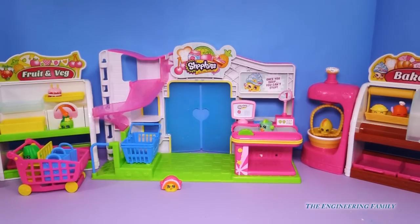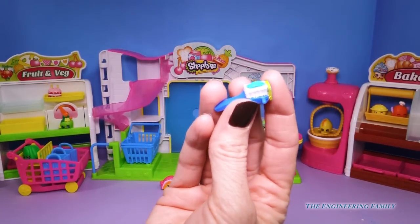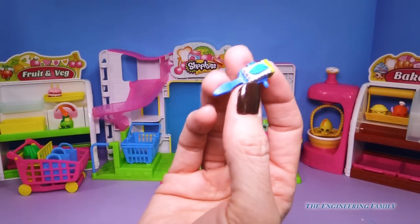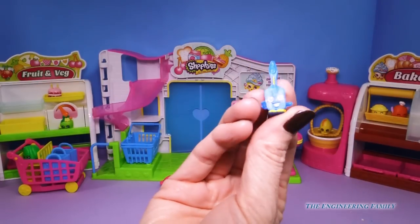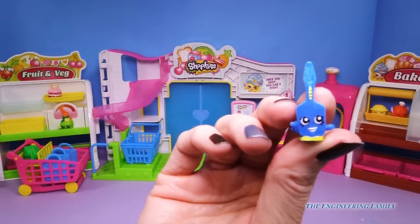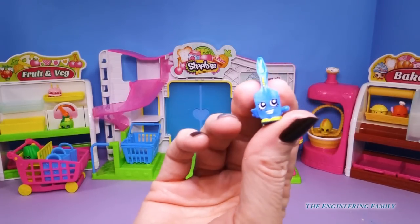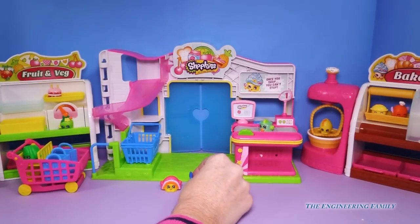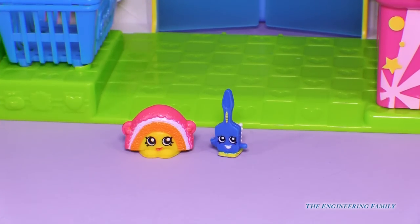Next, this one just fell out of the box, and I'll show you the back first. It's a toothbrush with a little bit of toothpaste on it, and here's his face right here. This is Toofs. Get it? Tooth? Toofs. So I think it's really cute. So those are the first two that just popped out of the box. You two are really excited to get out, weren't you?